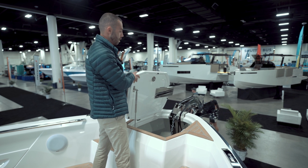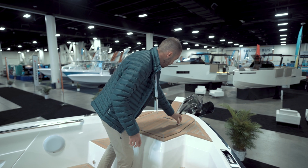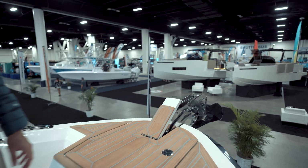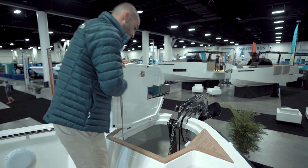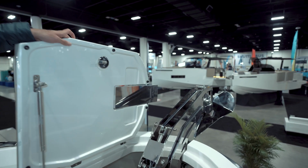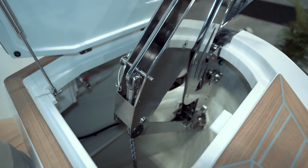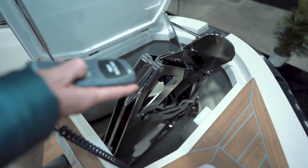So when I have the anchor set in place, I can lower this hatch, and this middle section raises up, and you can have a nice surface with your anchor exposed on the outside. When I'm done, all I have to do is open this hatch back up, grab my controller, and retract the anchor system back into place. My favorite feature on this boat. I guess you have to have something like this when you're paying $1.4 million for a boat.